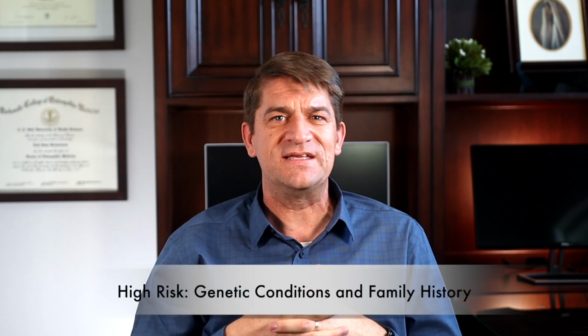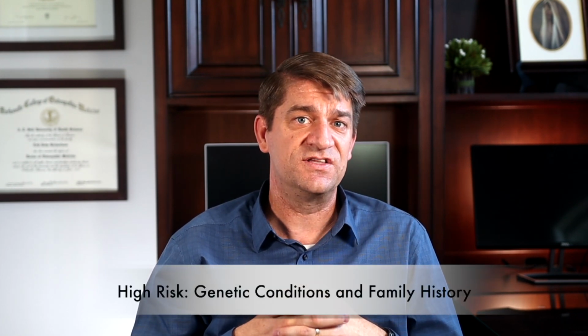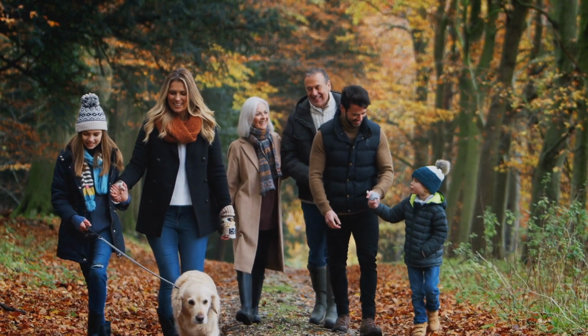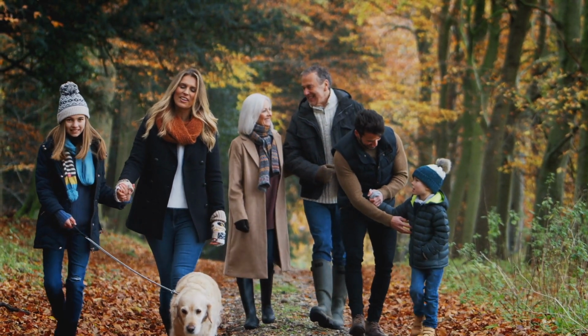We divide patients into 2 categories, high risk and average risk. High risk patients are basically those who have certain genetic conditions and those with a strong family history. We consider a family history as a first-degree relative. That means your parents and siblings who have been diagnosed with colon cancer.